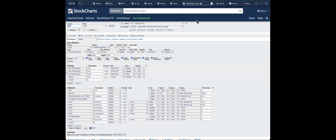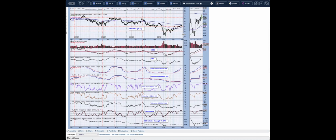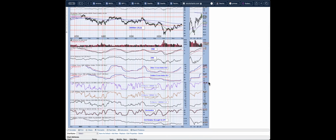And finally, utilities. Utilities on a nice run out of their October low as well, but stuck beneath the 200-day EMA. Participation is also very strong for utilities. 100% are above their 20-day EMAs. It's hard to believe some of these sectors are this strong beneath the surface. And while we have seen some nice price action, it's curious that we still are below the 200-day EMA on utilities, but that shouldn't stick around.